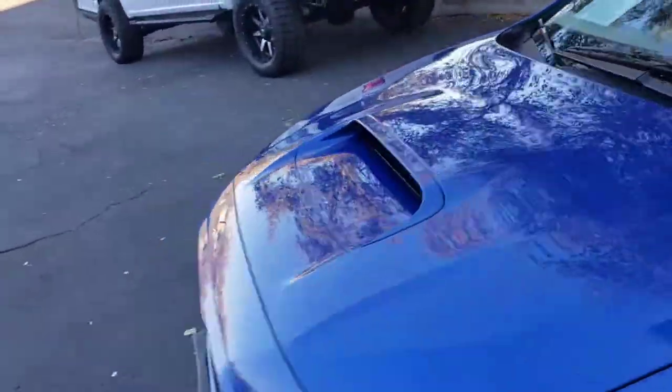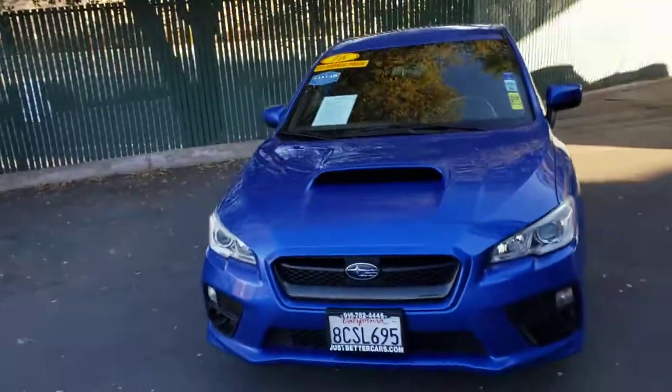This is the 2016 Subaru WRX down here at Just Better Cars. We look forward to seeing you down here.